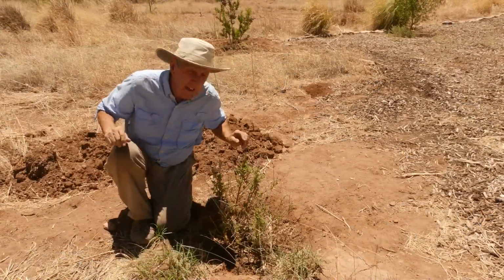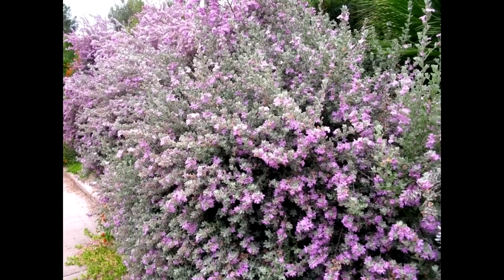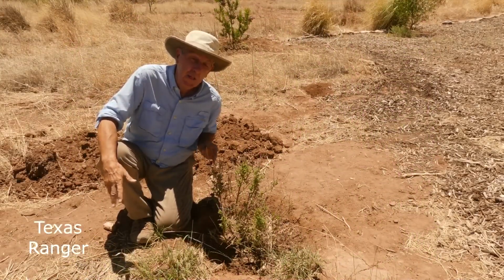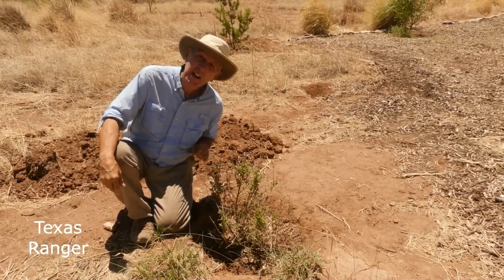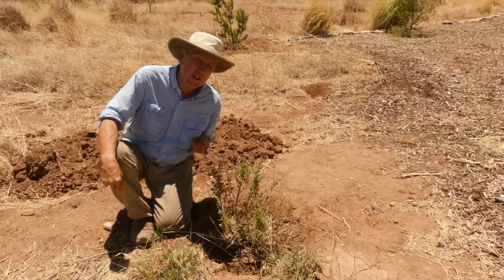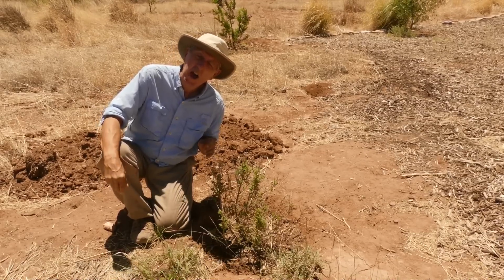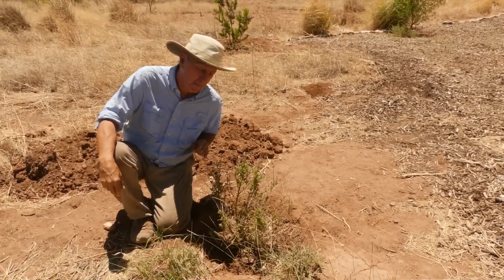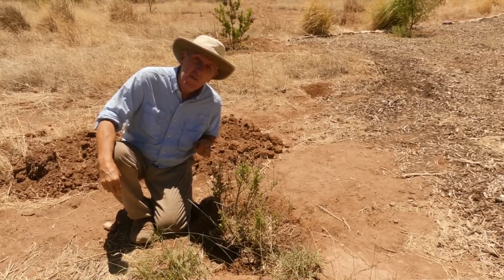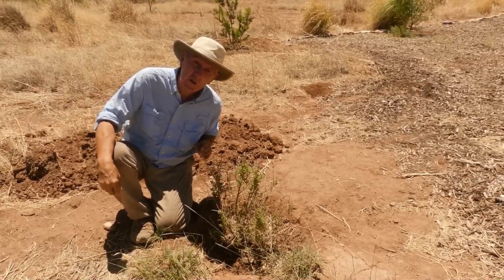So I have two of these. These are called Texas Ranger. Now, I got them because I thought they're super tough, but I learned, again, they don't do well without water during their first year or however long it takes to establish them. So I'm nursing them back to health, and very cautiously they're starting to grow again.